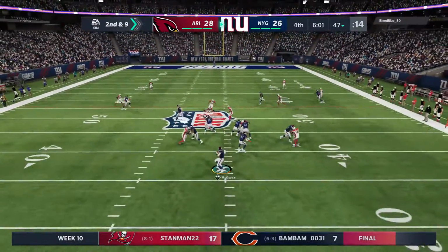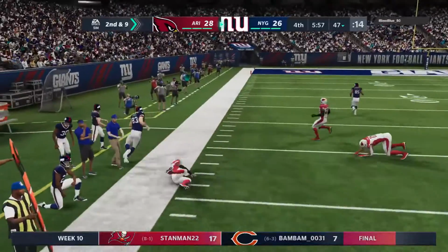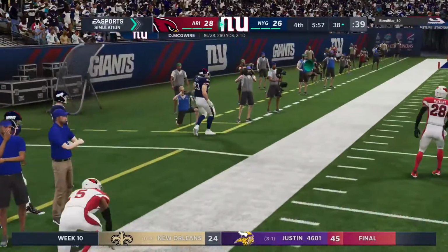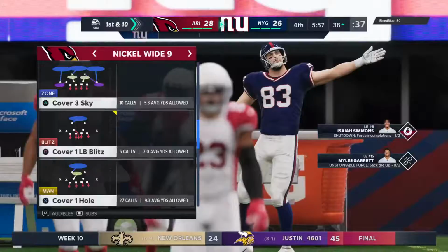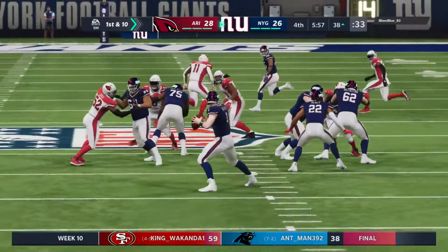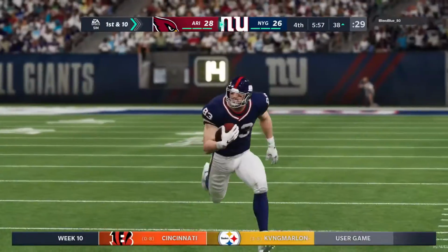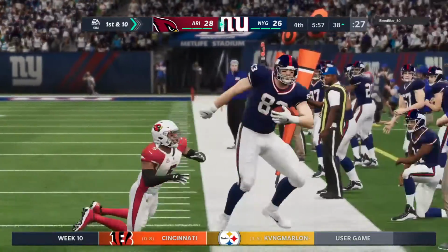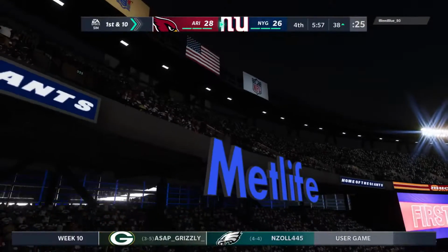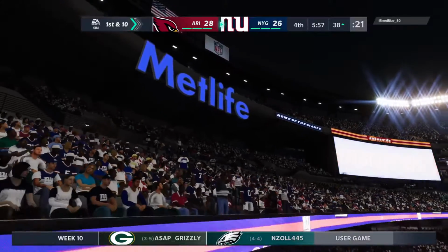2nd and 9 now. Throw left side complete. That's James. Yeah, he's got to be out of bounds, but not before he takes it inside the 40. 15 yards on the play. First down. When you get a big tight end like this, sometimes it takes more than one man to bring him down. Oftentimes, your best bet, just jump on and hold on and wait for your teammates to arrive to help get him on the ground.